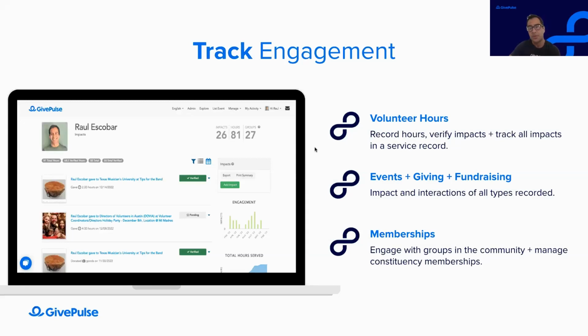And also for your volunteers, they can track their own engagement. So if you're working with a lot of students, for example, from different colleges that work with GivePulse, they can keep track of all the hours that they volunteered, the donations, any surveys that they have filled out, any classes. They'll have access to that information so they can present it to their schools for community service hours, whatever the case may be. But the organizations also have access to all of their volunteer profiles so that they can easily pull this information as well.